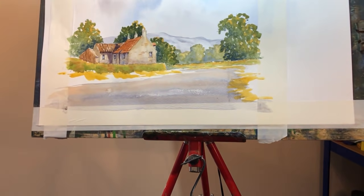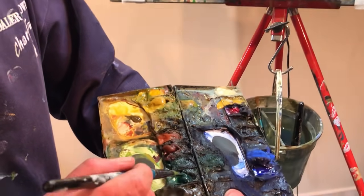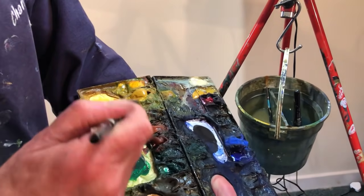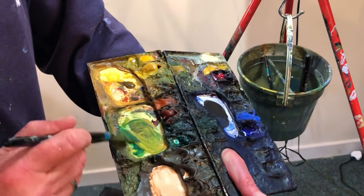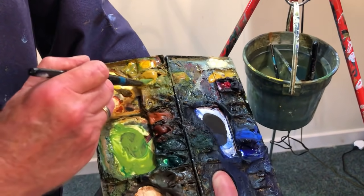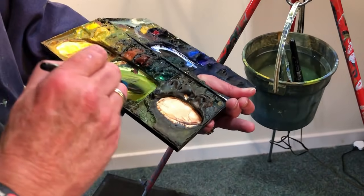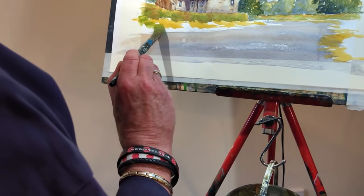Now, Hooker's green and yellow ochre mixed. A lot of yellow ochre into the green. There's the green. There, look. Even more. There. That's a good grassy colour. Like that.